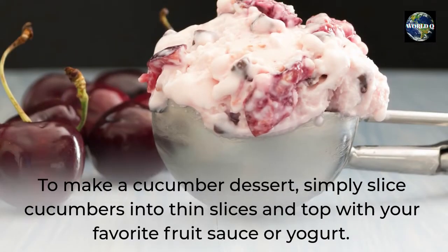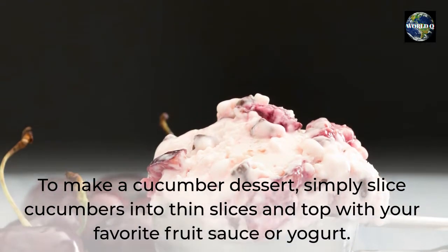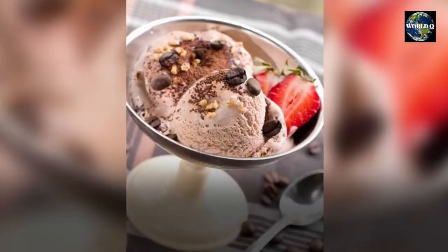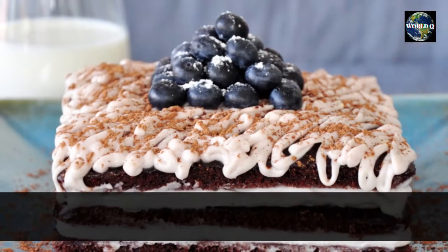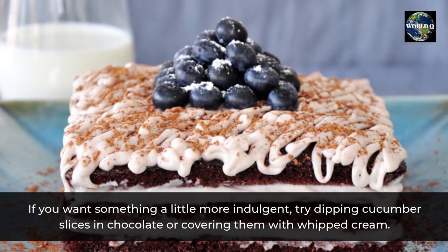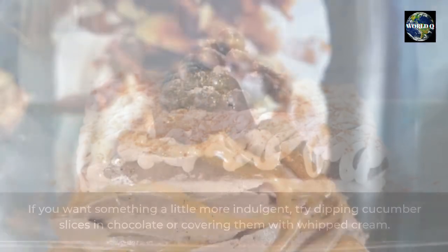To make a cucumber dessert, simply slice cucumbers into thin slices and top with your favorite fruit sauce or yogurt. You can also add a little bit of honey or mint for extra flavor. If you want something a little more indulgent, try dipping cucumber slices in chocolate or covering them with whipped cream.